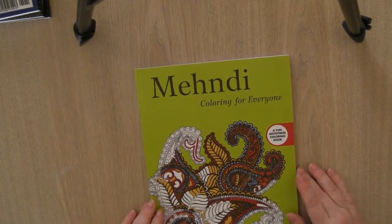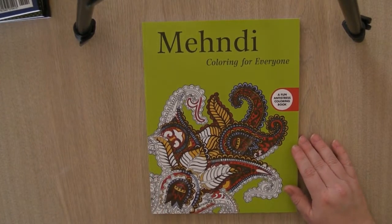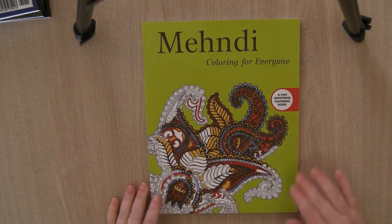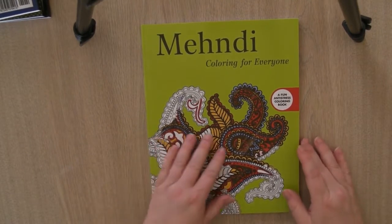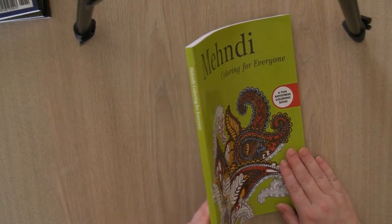And this is from a set that I bought at a Goodwill. It was a box of 6, and I've just taken them out of the box because I did have all my books alphabetical, but I've been pulling them out from here, there, and everywhere to color in them, so they're all kind of mixed up now. But this is Mendy Coloring for Everyone, a fun anti-stress coloring book.